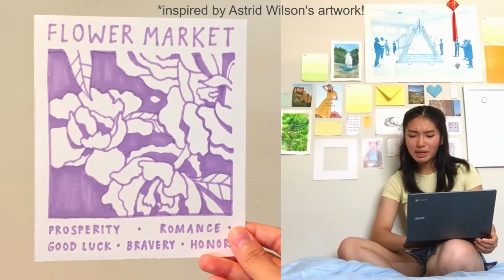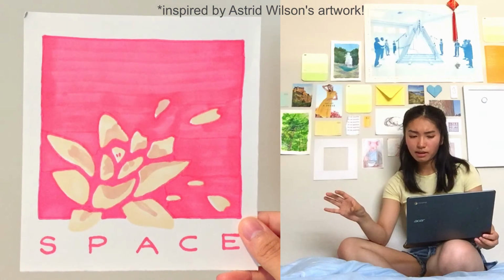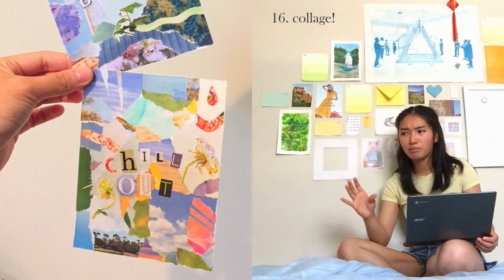This negative space type art where the thing itself is white or a pastel color, but then the background is a darker color. Or collage, which is one of my personal favorites because it doesn't really require much drawing, and the act of gluing little pieces of paper and just sticking them on cardboard is so therapeutic for some unknown reason. I highly recommend you check it out.